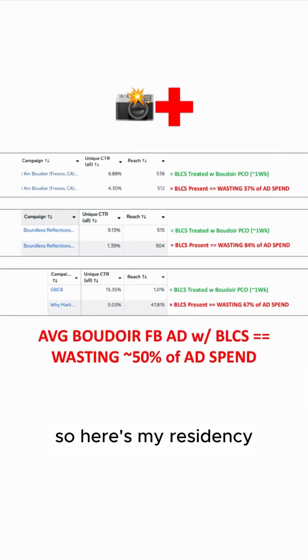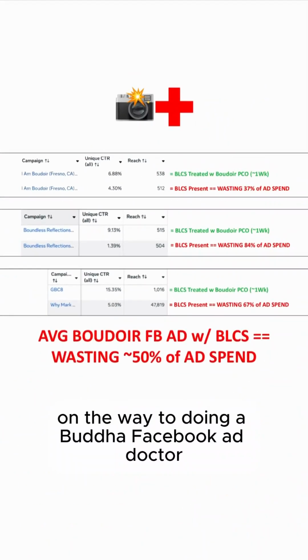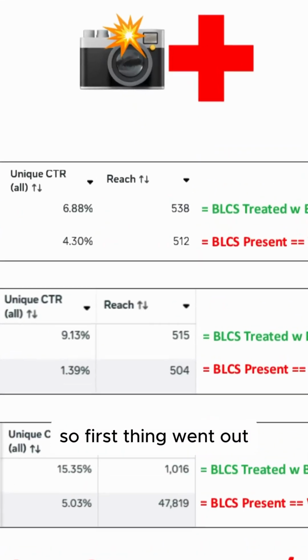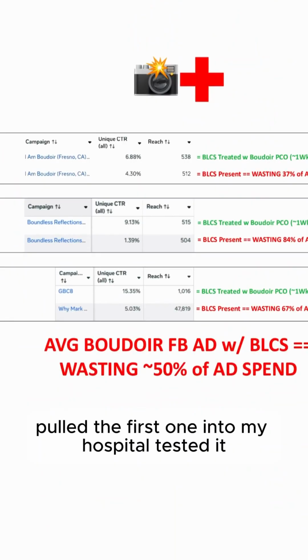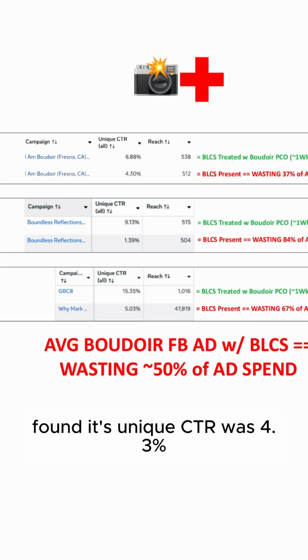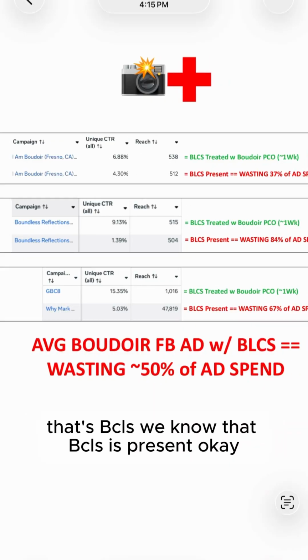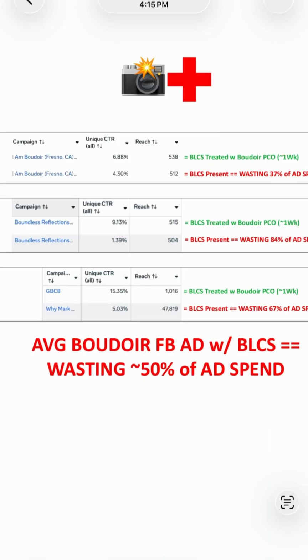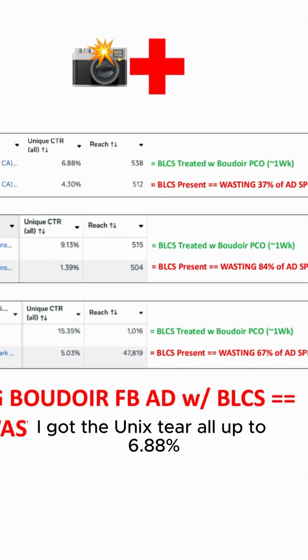So here's my residency on the way to doing Boudoir Facebook ad doctor. First thing, went out, found some Boudoir Facebook ads out there, pulled the first one into my hospital, tested it, found its unique CTR was 4.3%. That's unique CTR under 6%. That's BLCS. So we know that BLCS is present. Okay, so duplicated it, treated with Boudoir Pico. Took about a week. Got the unique CTR up to 6.88%.